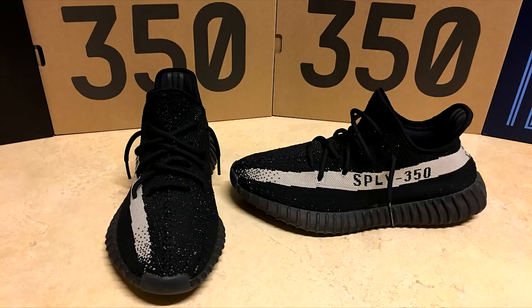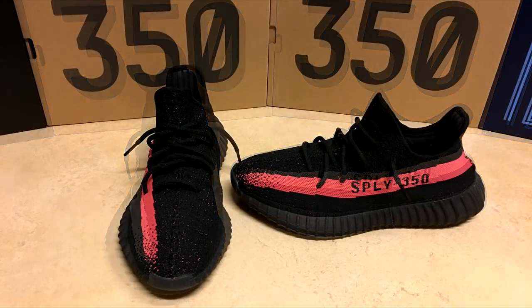But I looked at GOAT, I looked at StockX, I even looked at Flight Club just to see what the highest price people were paying was, and they're hella taxing on Flight Club. It's like 1,000 for these now, which is crazy. But GOAT and StockX both had them in the 700s, so it looks like I made a good choice, man. I'm happy with that.